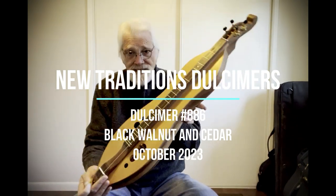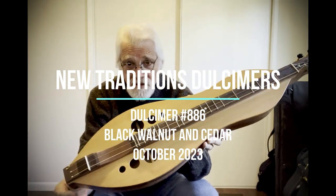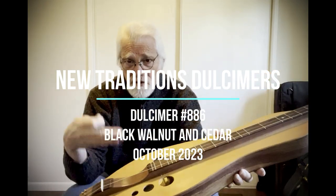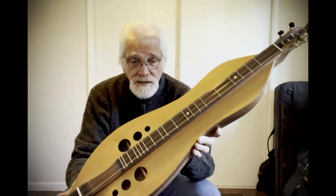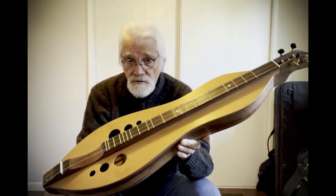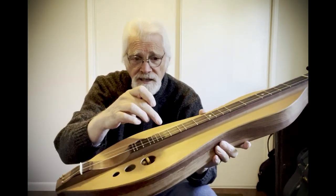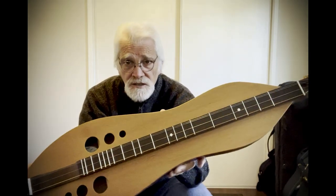This is number 886. New Traditions Dulcimers Hourglass, again with the Western Red Cedar top that is so vertically grain cut. It's just an amazing top, and really bright and responsive for Western Red Cedar. It's loud. This is Black Walnut fingerboard with a Wenge overlay, standard pearl position dots on the fretboard.